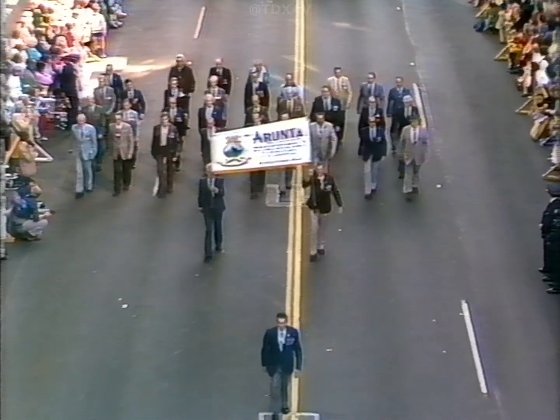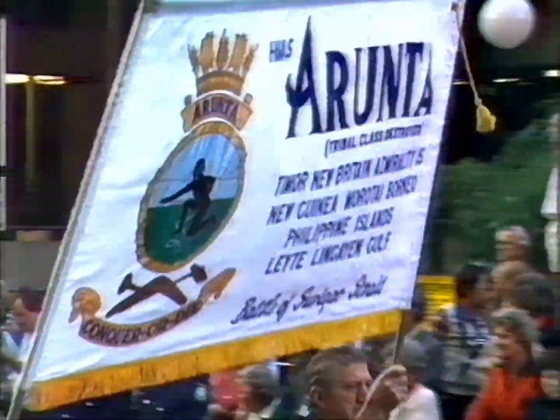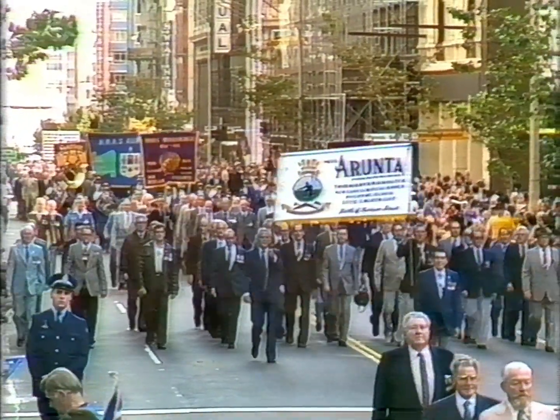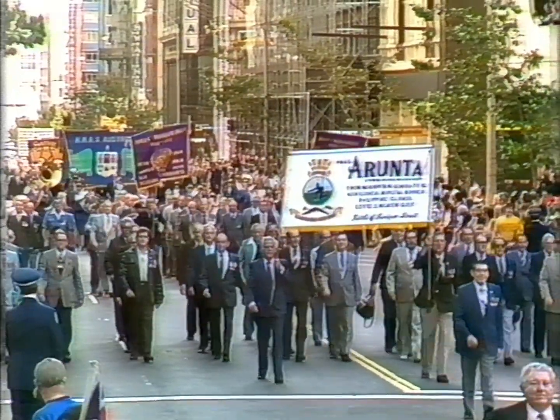Arunta, first of the heavily armed, very fast tribal class destroyers, and that was built at Cockatoo Island, I think, wasn't it? Well, this of course holds a lesson for us now, and that this extremely first-class ship was built in Australia.